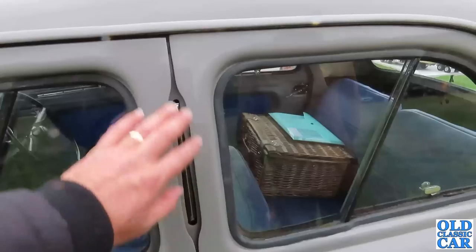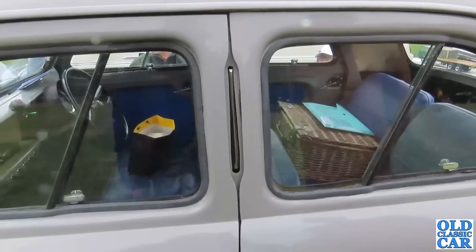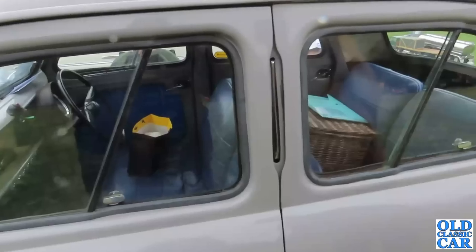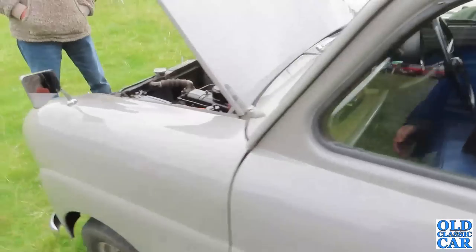Ours doesn't have any of this, so the doors just come straight down. So if you're buying doors for your Standard 8, make sure you get the right ones, because not all 8 doors are the same. Like I say, this has got the sliding door glasses as well. It's very much a back to basics car, this was. Very few frills. Got a quick peek under the bonnet.